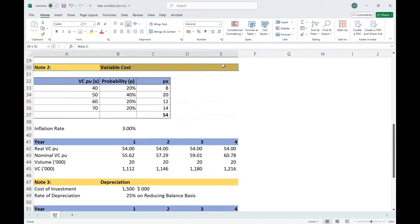Note 2 on variable cost. Give proper headings so that the examiner can follow. So this table data was given to us. Different variable cost per unit, because it was mentioned that the variable cost was pretty uncertain. So with the variable cost per unit and the respective probabilities, we can calculate the expected variable cost, right? And that is 54. Inflation for variable cost was given as 3%.